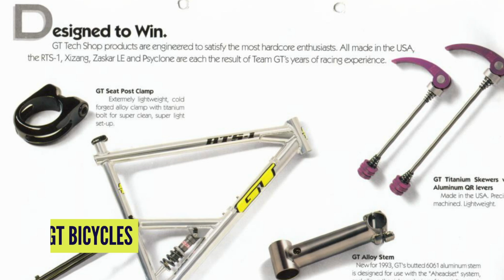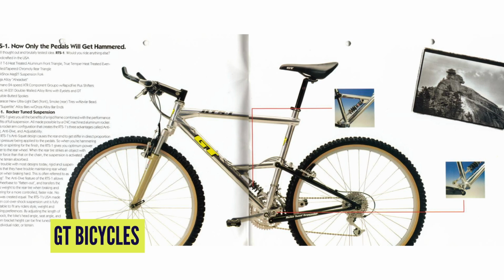So the RTS, just a brief bit of history on it, is their first officially made frame. There was a previous frame, and I've managed to track one down, which we'll be showing you on GMBN Tech soon. And it never saw production. There's only a handful around in the world. But the RTS was the first suspension bike they came up with. And this is it on screen.